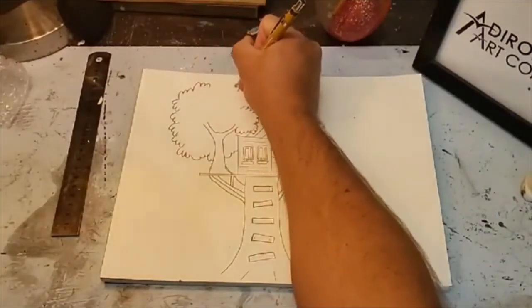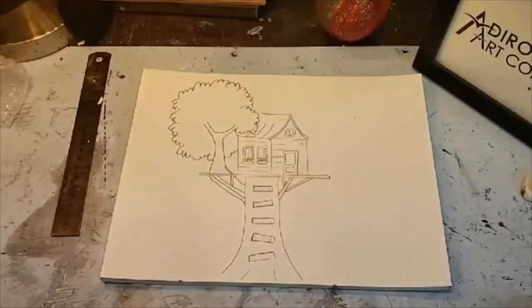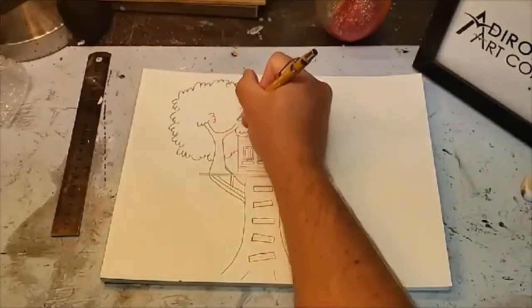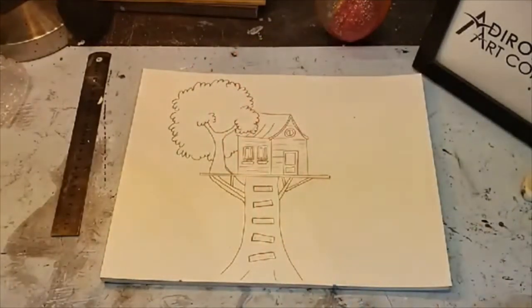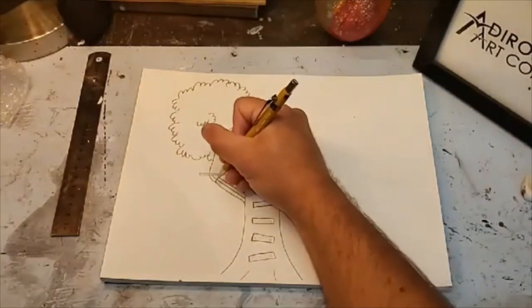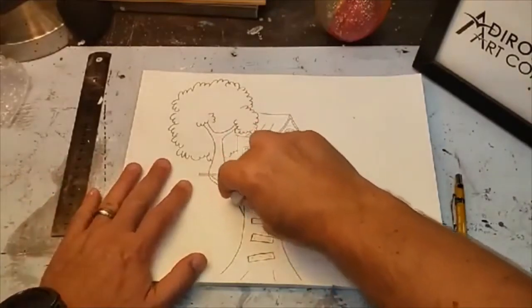Now, you can make your leaves a lot smaller if you want to. It's just going to take a lot of time, and there's nothing wrong with that. But we only have about a half hour with each other, so I'm not going to really stress too much about that. And I'm going to bring that line a little bit further down because that's just going to make sense.